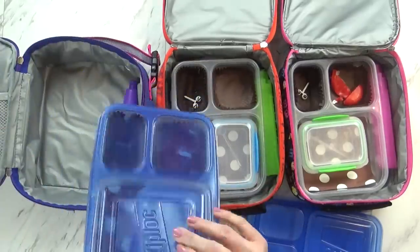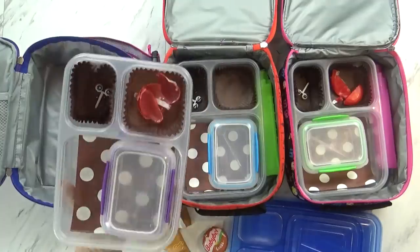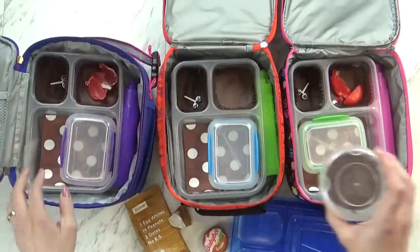All right, let's check Lily's. Lily ate all of her meat, she ate her cheese, she ate her fruit, and she ate her RX bar, but not her chia pod thing.